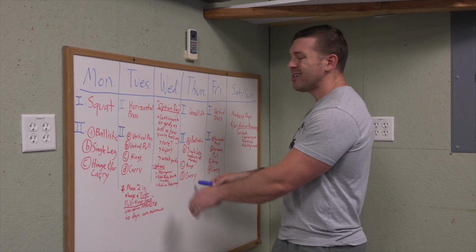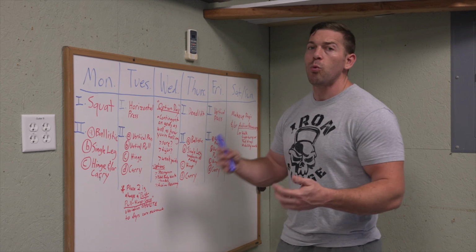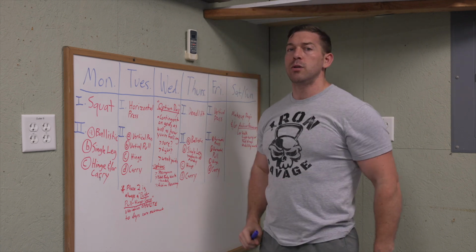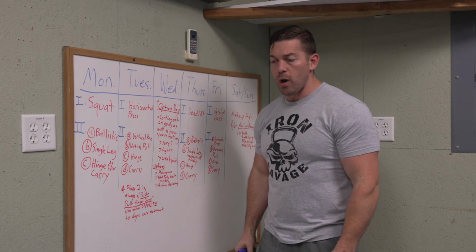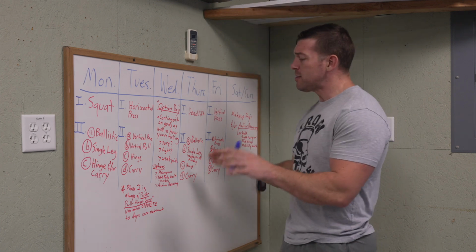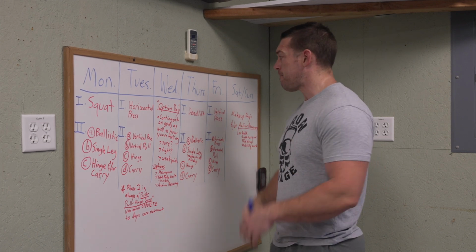With all these carries, again, constantly mix them up. You have multiple different positions that you can load weight on and do different carry variations with. You can do waiters walks, you can do rack carries, you can do farmers walks, you can do them in imbalanced nature, you can do them offset. Multiple ways to do carries and different weights to do them in, so constantly mix them up.